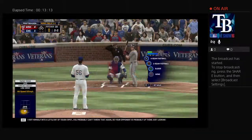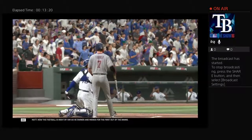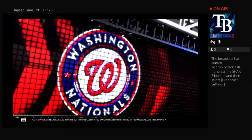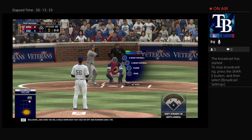You probably can't throw that again, so your opponent is probably up there just looking for a fastball that he can drill. Now the fastball is right by him as he swings and misses for the first out of the inning. Bryce Harper will stand in again, but first we'll flash you back to the very first inning of the ball game. And here you go, a solo home run that had him off and running early on.